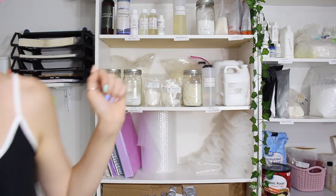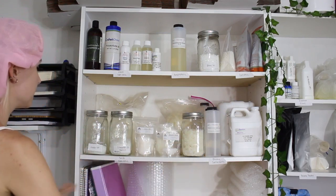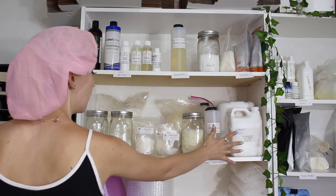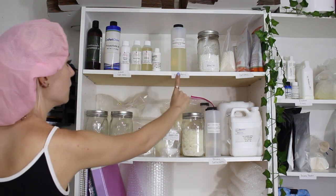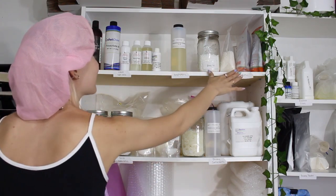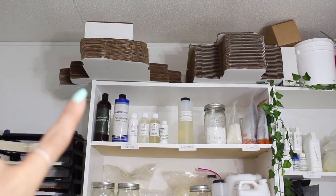This is probably the more exciting stuff. Here is just a collection of some of my ingredients I use. These are solid non-ionic surfactants. These are anionic surfactants. These are liquid non-ionic surfactants. Amphoteric surfactants, I only got one. And some cationic surfactants. And then up there at the top, I've got some boxes. Those are my larger boxes.